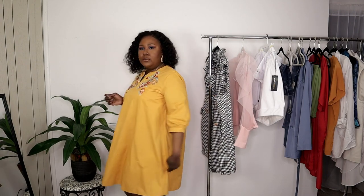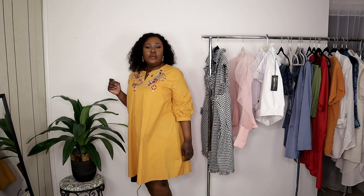I think this is kind of my favorite out of the whole haul. Very simple, but it's my favorite. I love it. I love the way it flows, the way it hangs. Very cute. I think this one was about $19.99. Very good price. I just wish it had pockets. That's the only thing. But I love this dress.